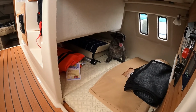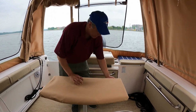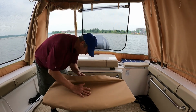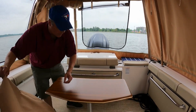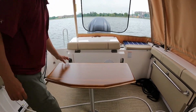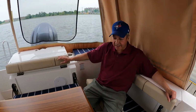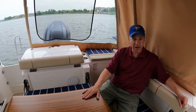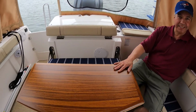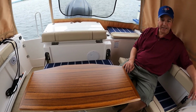All right, let's set up the cockpit. So we've got the table, and we'll just set it up on the pedestal. That clicks into place. And there you have the dinette setup in the cockpit. And did we get a good shot of the table for everyone to see? And you can pretty much turn it the other way if you prefer, if that's more convenient for you.